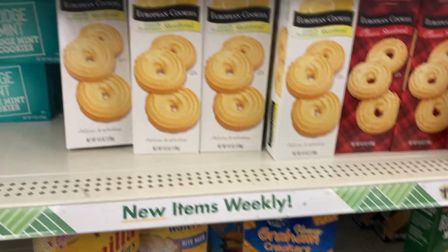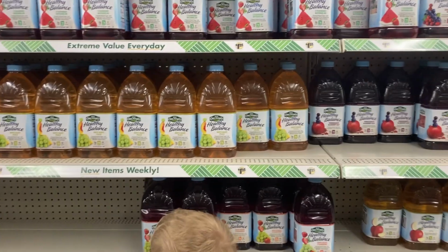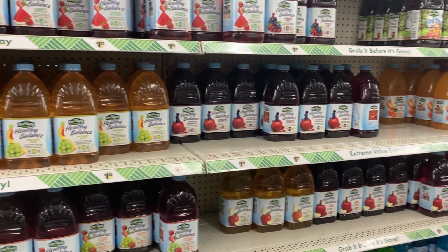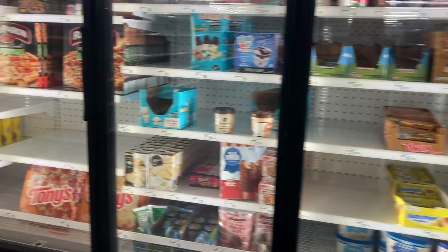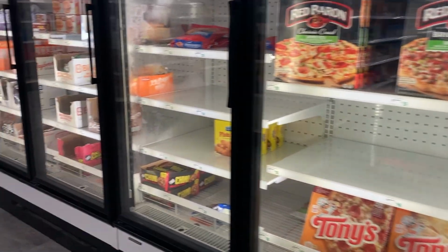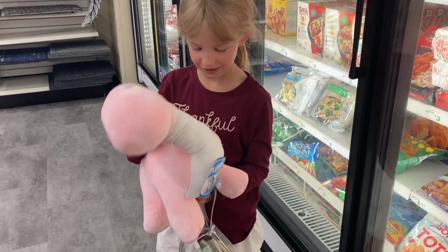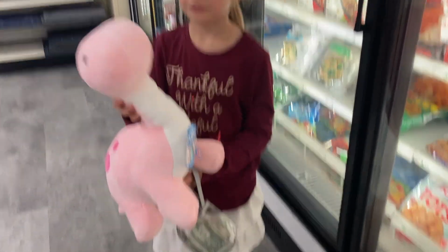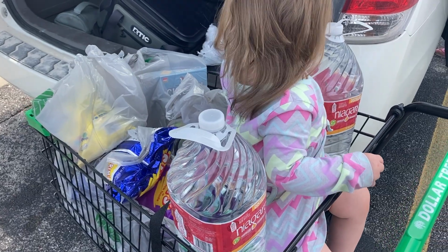We are stopping at the Dollar Tree real quick when we're in town today, and I thought I would take a couple minutes and show you some of my favorite things to grab whenever we have a chance to stop at the Dollar Tree and stock up on a few things. These aren't always things that are necessarily the frugalist, but sometimes they're more convenient, or they might hit a need that's hard to hit at a different store in town, so just come along for the ride.